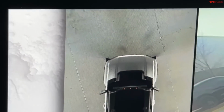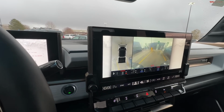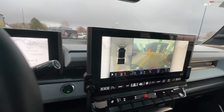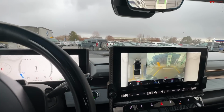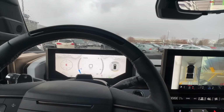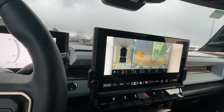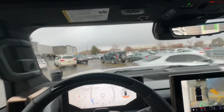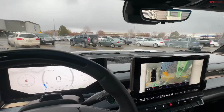Trying to back up here. Let me zip up, and so you can see kind of my camera is all yucky now. There we go, backing up into the station. Don't want to hit an Ioniq. That would be bad. This is a big truck after all. Okay, backing up. So yeah, I've gone from like 1.5 to 1.3. And of course that ain't grand. But you know, you want to look cool and you want a more off-road capable truck. That's the price to pay.